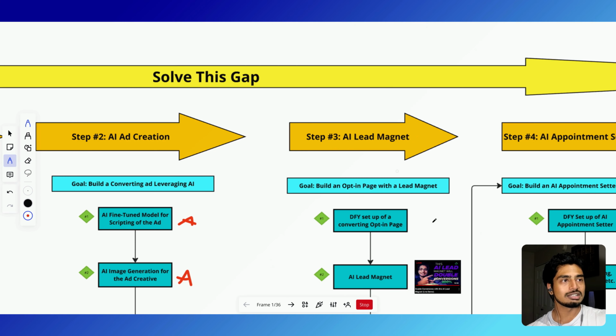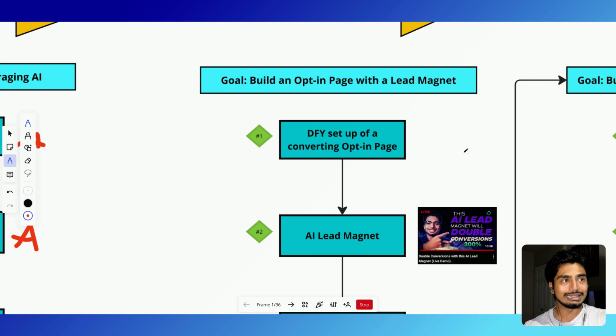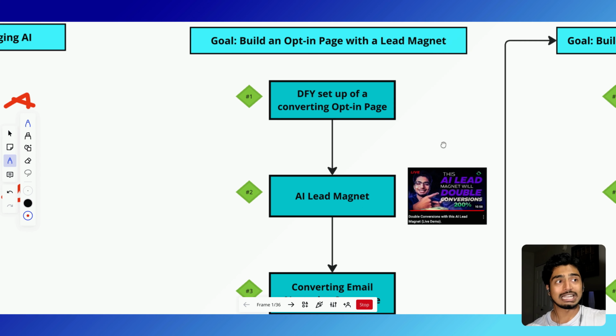All right. Next, step 3, AI lead magnet. You want to build an opt-in page for people with an AI lead magnet. So you're going to set up a done for you converting opt-in page. If you want to see an example of an opt-in page, you can go down to my opt-in page and sort of see what I do. It's converting very well for us right now.